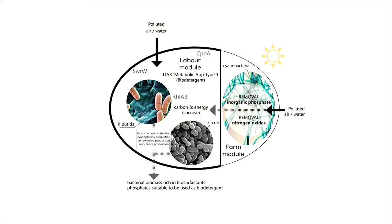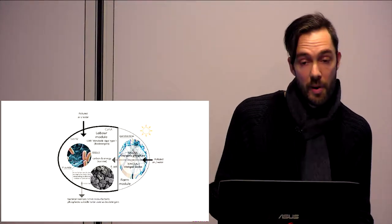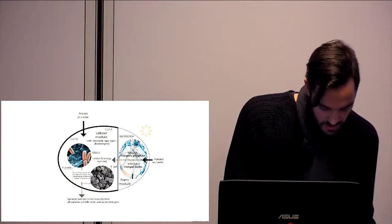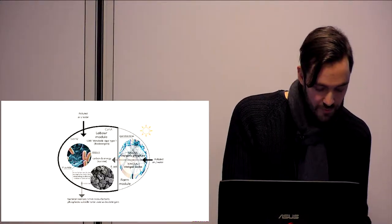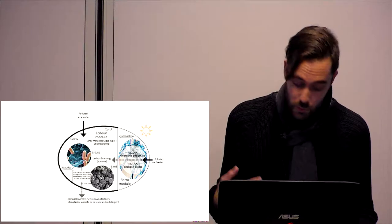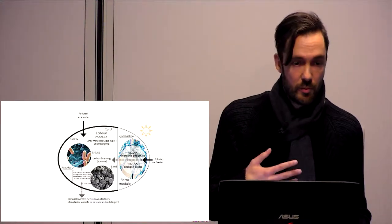The project envisages two separate SMC modules, so a farm module exposed to the facade and a labor module placed on the interior side of the building envelope. The farm module will supply easily metabolized carbon as energy source for the labor module, while the labor module will perform the target biotechnological functions that we assign them. Stability is achieved through metabolic crossfeeding, so where one organism synthesizes a compound that the other needs and cannot produce. So all the components of the SMC can be equipped with synthetic genetic elements, biobricks, designed for different functionalities, such as cleaning gray water or polluted air, or removing phosphates and nitrogen oxides. And that could be used for the production of biodetergents, for instance.